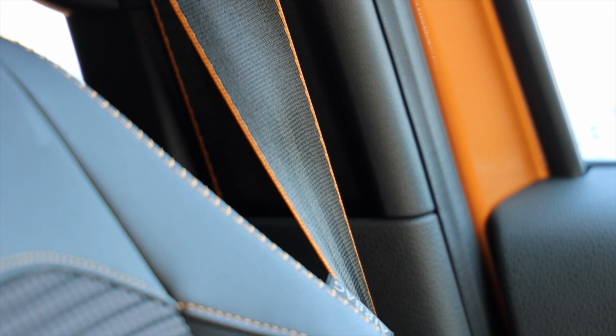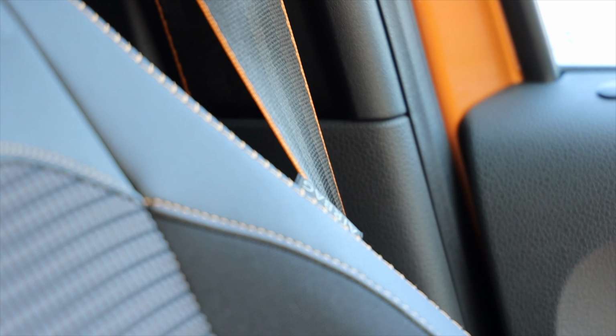Some other things that make the Canyon interesting is that the seats all have orange stitching, and even the seat belt has these orange edges on it. So they color-coded the seats and the seat belts to the body of the car. I know it's a small detail, but that's what counts. I really like it when there's that kind of thought that's been put into it.